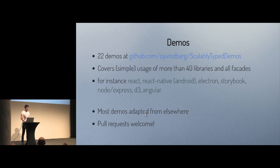So yeah, that's it. And again, if you feel like experimenting with one of the libraries, you're more than welcome to also put in a pull request for a demo, and you can live there.